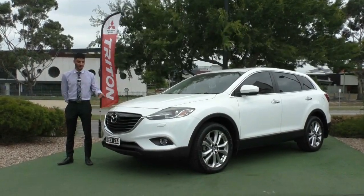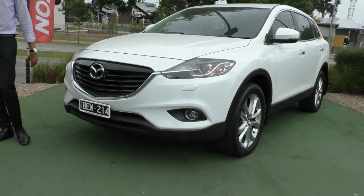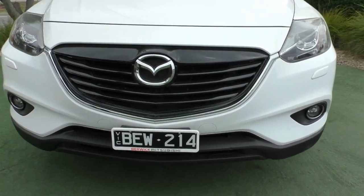CX-9 Grand Touring. Now the Grand Touring model does come with a few added features and benefits, so we will cover that off when we do look at the interior. However, what we're going to do is talk about the exterior, starting at the front end.